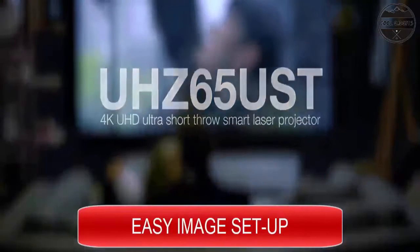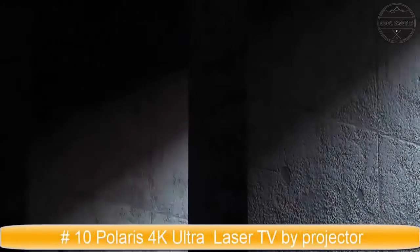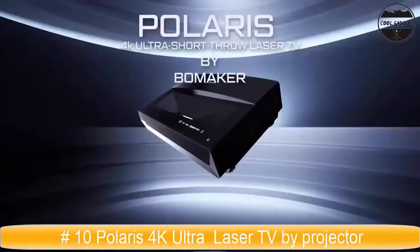Easy image setup. Optoma SmartFit Auto Geometry Correction app ensures easy 4-corner alignment setup with your smartphone. The autofocus feature provides a crisp, clear image instantly. Voice Assistant compatible. Alexa and Google Assistant compatibility enable intuitive voice control for powering on and off.